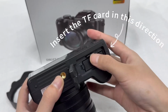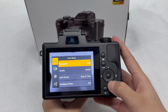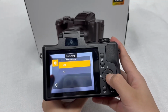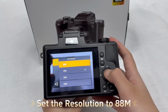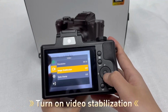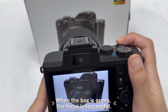It is a mandatory asset for the social media maven or the amateur historian who needs high-fidelity 8K footage in a frame that disappears into a small travel bag. You might find the 16x digital zoom reaches its limits in very low light, but the built-in flash and Wi-Fi instant sharing make it a beast of modern convenience for your home archives. Choosing this sophisticated hardware is a definitive move toward a future where every memory vibrates with lifelike clarity. Your life deserves a chronicler that captures the pulse of every moment with unwavering technical brilliance.